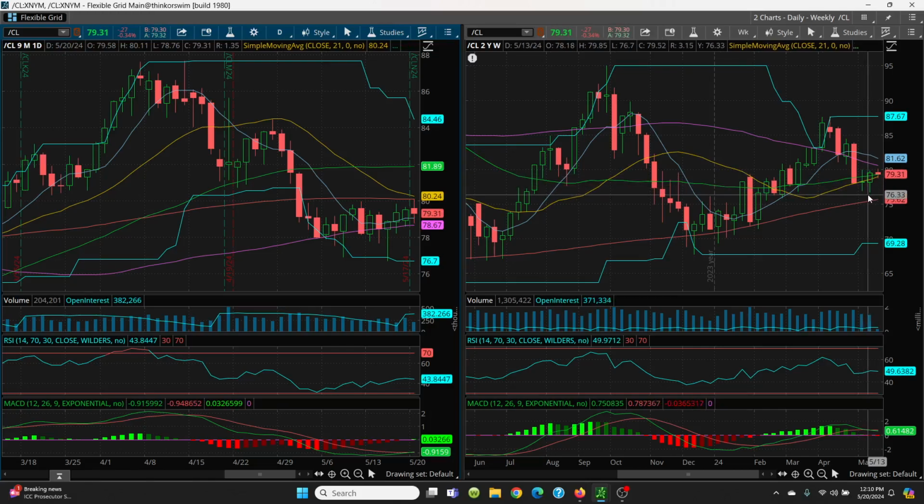That's really not what you want to see if you're a bull. You want to see higher high, higher low. Now, again, if this can crack above that 80.61, which is sitting right above your 21 SMA here, and then we have your 81.62, which would be just below your 50-day.